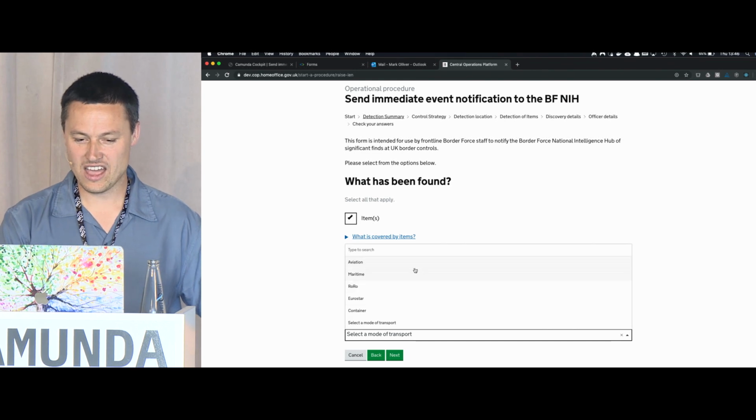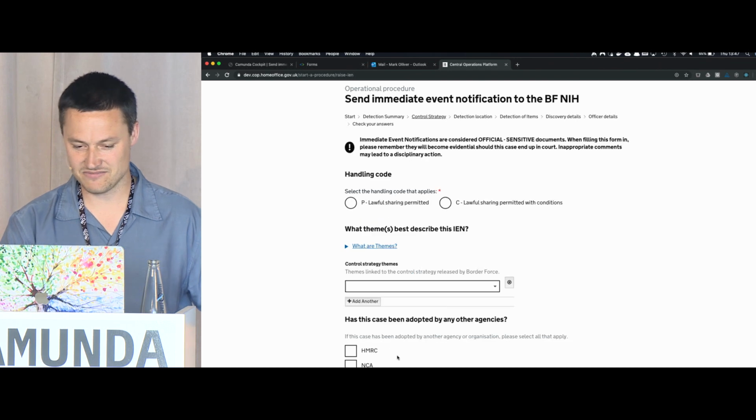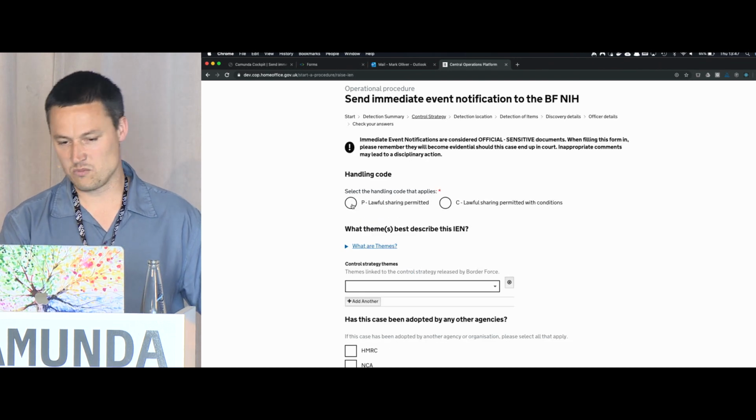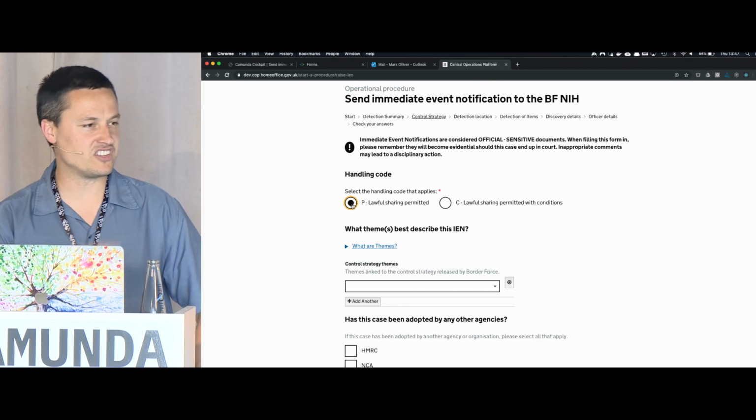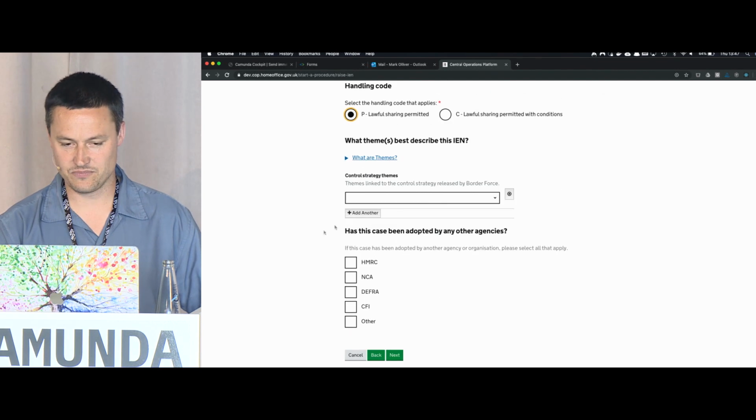We then pick how they come into the country. So I'll just pick air in this case. It's nice and simple. The next one's kind of irrelevant for most people. It's just whether we can share this intelligence with other parts of the government or not. There's different rules on that.